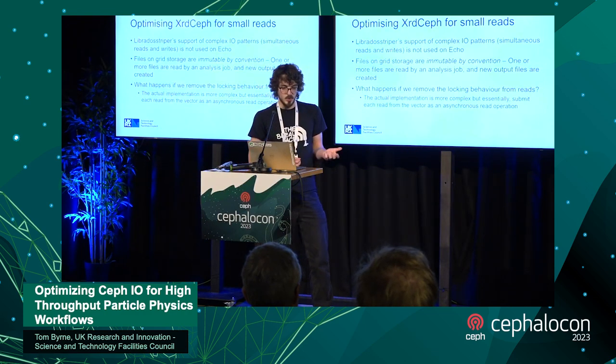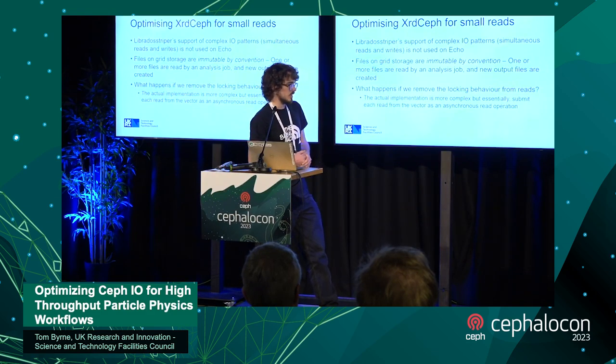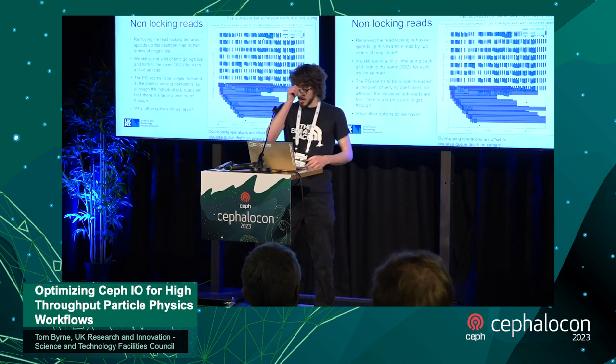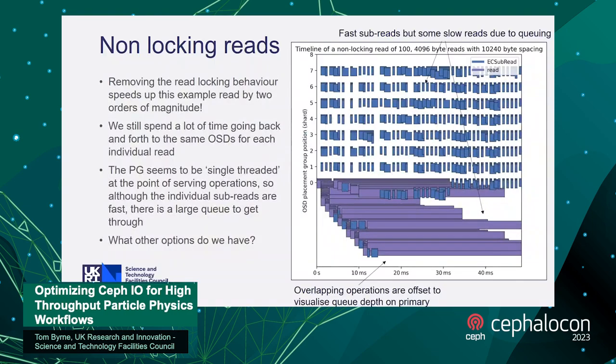The implementation is a bit more complex, but basically, submit an asynchronous read for every read operation in the vector and see what happens. So this is what happened. It's significantly faster. We're thankfully no longer in the seconds. We're in the few tens of milliseconds, which is good.